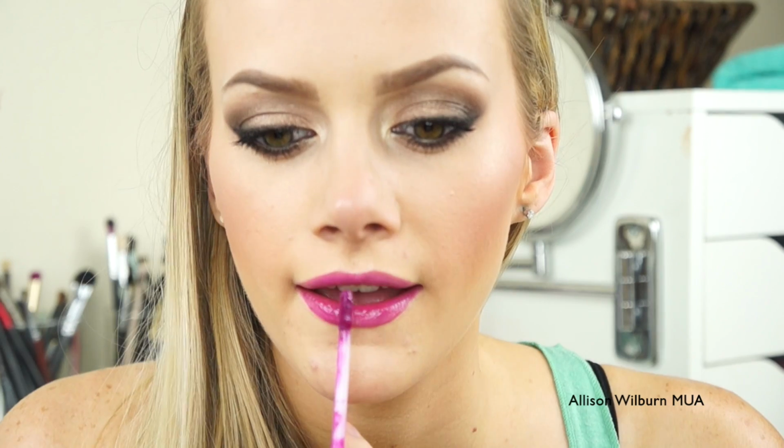And I do feel like it's something that would be long wearing just by the way it feels. It's really cool. I'm going to put a little more on top. I don't want this to be too dark. I wanted to keep it a little more bright and springy.